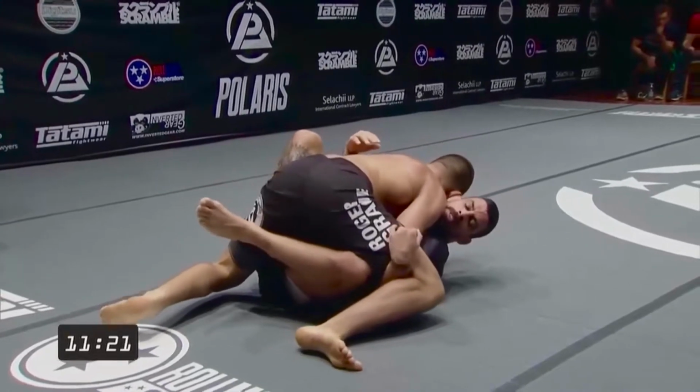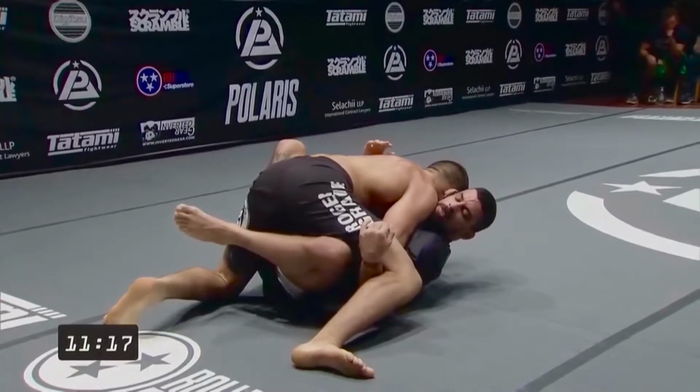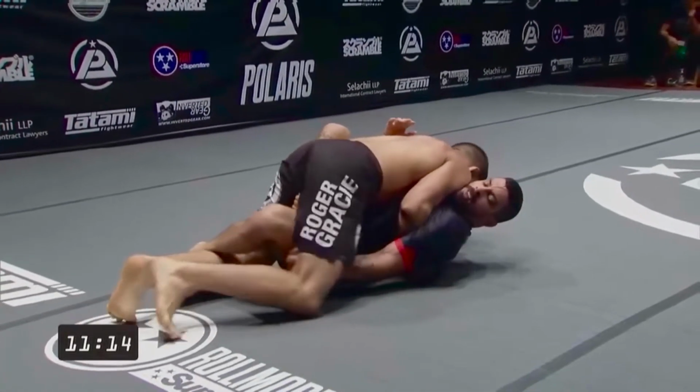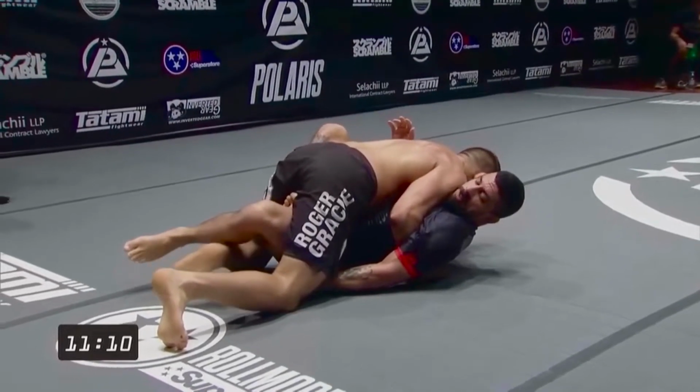Training with Charles in the past, he has great pressure on top. Very, very strong ribs, very crushing pressure. It really looks like he's trying to stay low and heavy. Trying to clear that underhook on the leg of Rios.